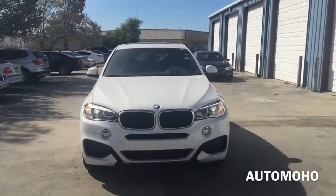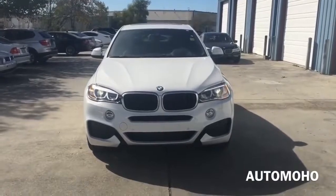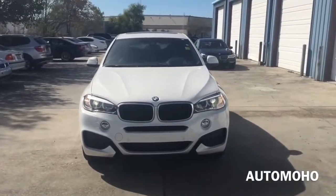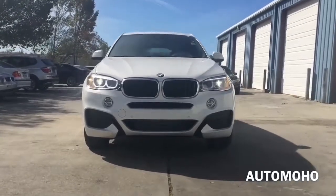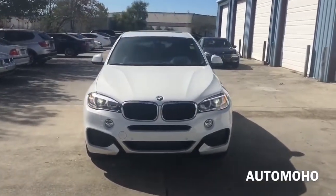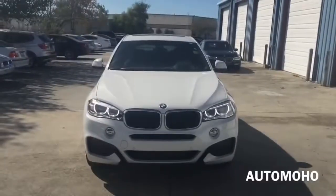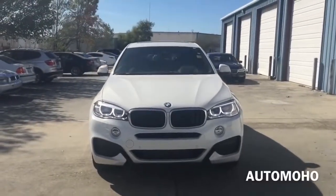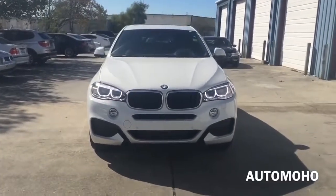Hey guys, I have here the 2016 BMW X6 xDrive35i in Alpine White with the M Sport package. The BMW X6 is a mid-size luxury crossover SUV offering seating for 5 passengers. The first generation was released for sales in April 2008 for the 2009 model year. The X6 was marketed as a sport activity coupe by BMW.